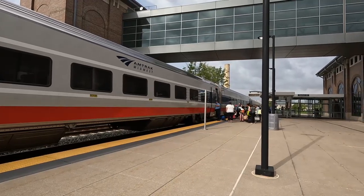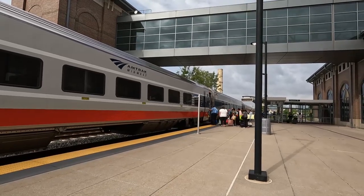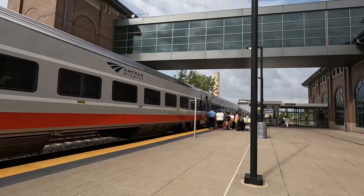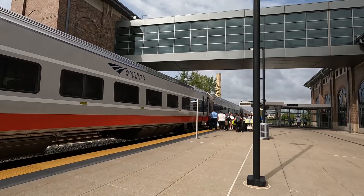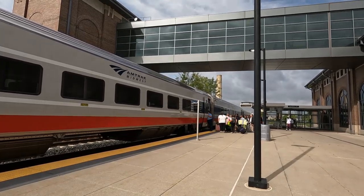This is the last call for Amtrak Wolverine number 353 en route to Chicago with intermediate stops. Passengers should proceed to track one. Please have your travel document ready for scanning by the conductor. Please remove any travel documents from your envelope. Thank you for choosing Amtrak.